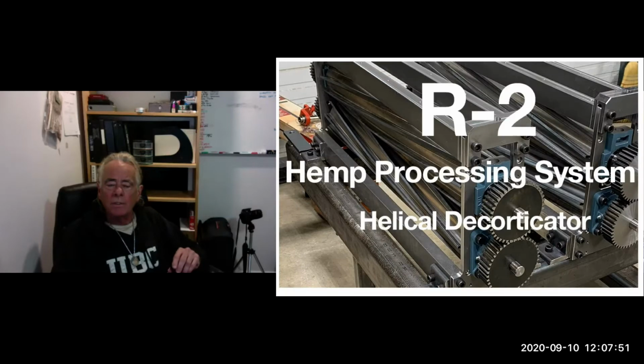I wanted to be able to talk with everybody and pass along the work that we've been doing with a system that breaks up the hemp stock. It takes the hemp stock and turns it into fiber and core material.